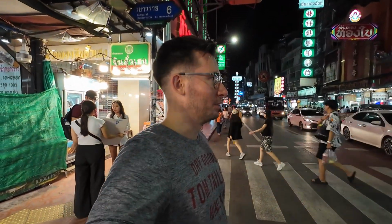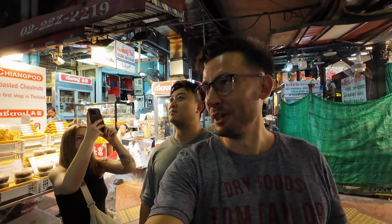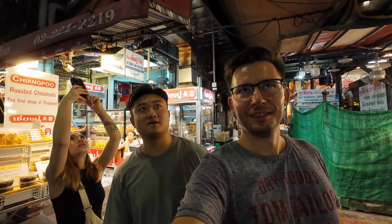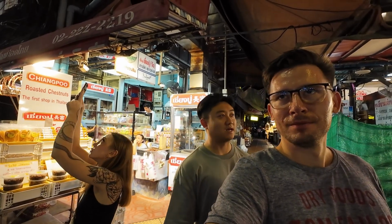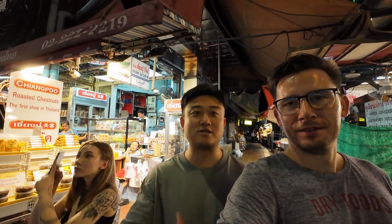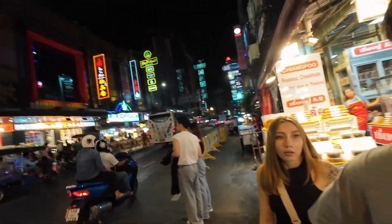So this is the Chinatown. Does it look authentic? Does it look real? I mean, that's not what China looks like, but yeah, I guess not like authentic. It's just a tourist attraction. It looks like in the Netherlands, in The Hague, there is this Chinatown. It looks exactly like we're in the Netherlands in the Chinatown.